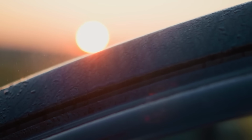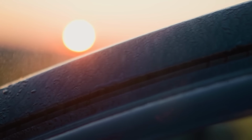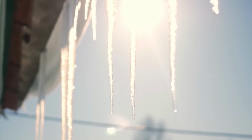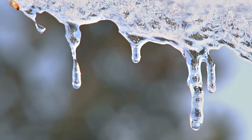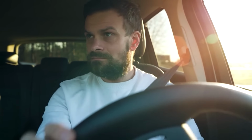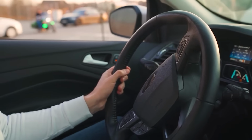By parking eastward, you're aligning your windshield to catch the first rays of sunlight as it rises. The warmth from the sun naturally helps to melt snow and loosen stubborn ice, making the dreaded morning scrape much easier, or sometimes unnecessary altogether. No special tools or fancy products are needed, just a bit of strategic thinking when you park. It's one of those small habits that can save time and effort without costing you a thing.